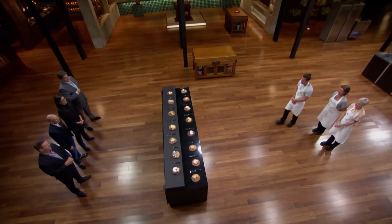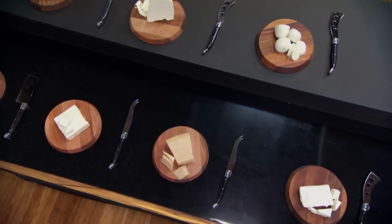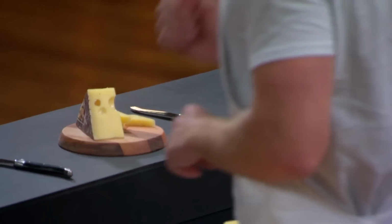It's time to name that cheese. Brent, you ready? Yep. Let's do it. Go, Brent. Right. What do you know, Brent? What do you know? You always second guess when you're up here. Always.